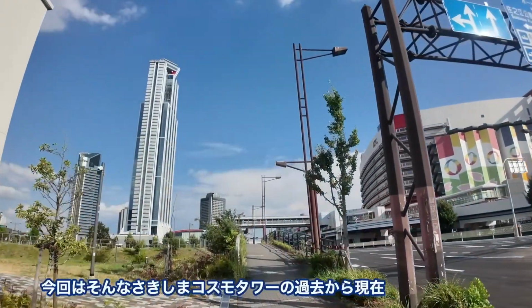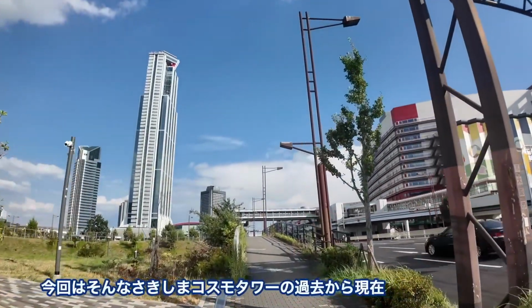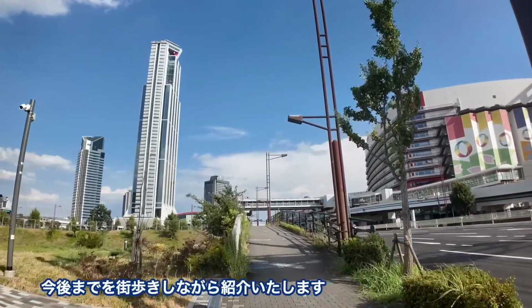This time, I will introduce the past, present and future of such a sad Sakishima Cosmo Tower while walking around the city.